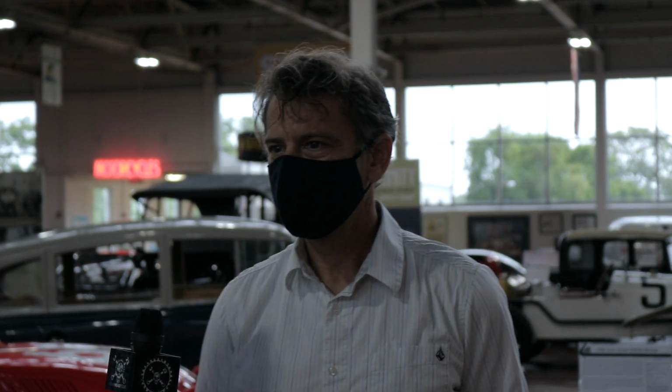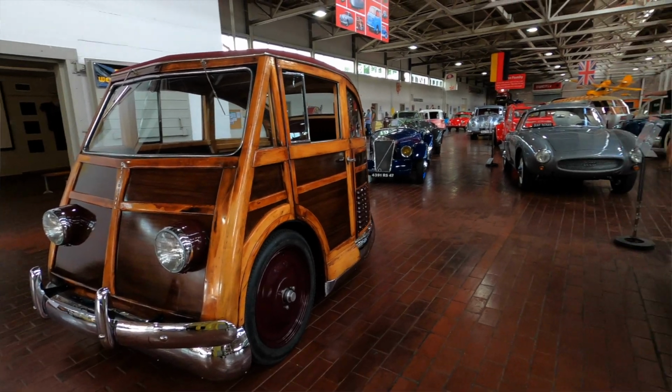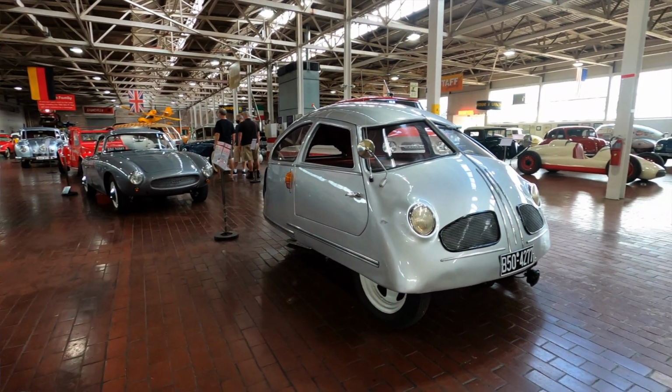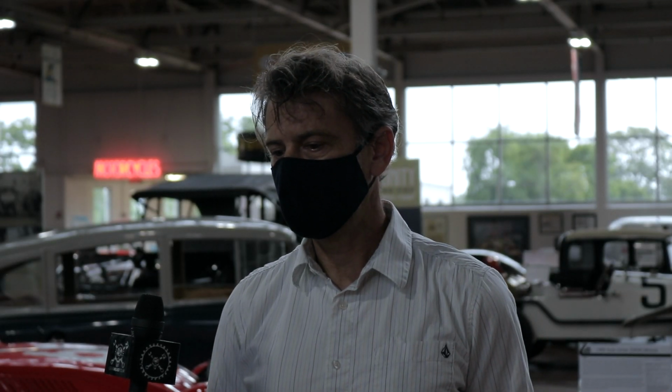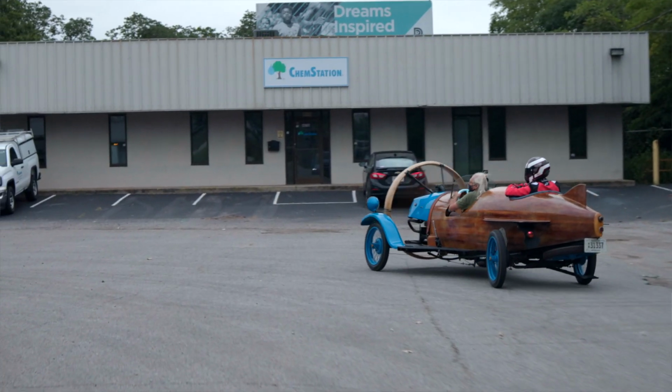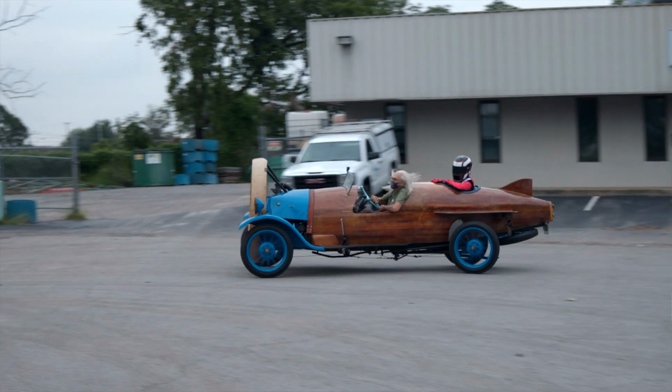Well, I'm the curator of this unusual collection. I have the distinction of being the caretaker of the artifacts. But it's funny to call them artifacts. In a different kind of museum, we wouldn't touch these pieces of art. In this case, we drive these around and exercise them, and so it makes this an unusual museum.